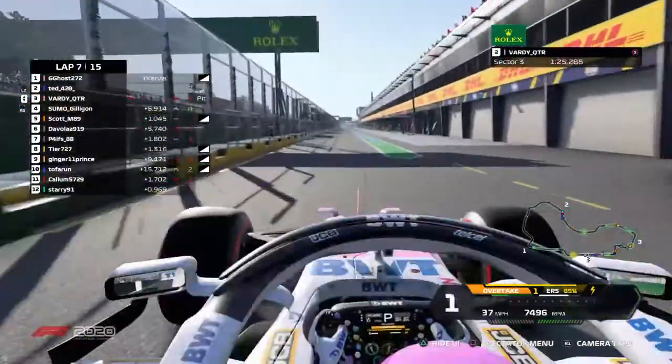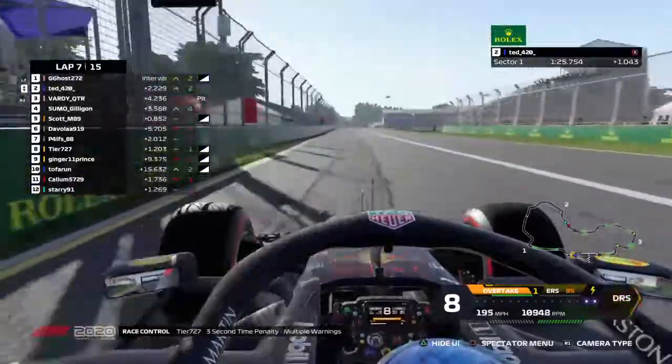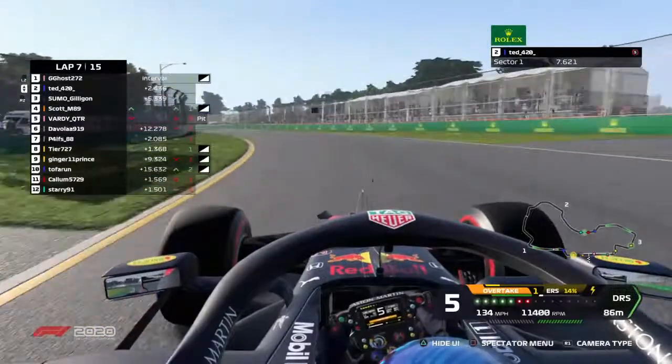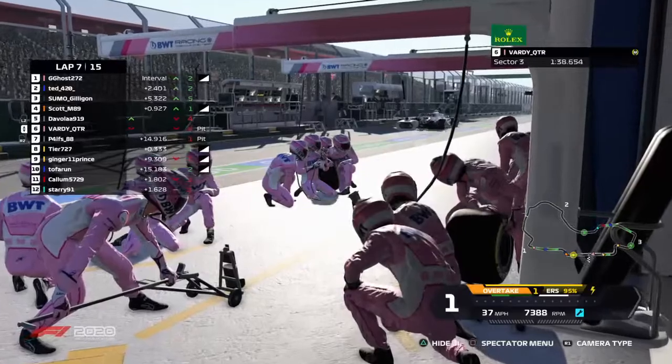But Ted, as Vardy comes into the pits, he's the first of the soft runners to pit, so Ted into that clear air and looking to chase after Ghost. Potentially now he's not going to catch Ghost up in front. He can try and save a little bit of ERS, but Vardy, as I was talking about on the formation lap, going for that undercut.